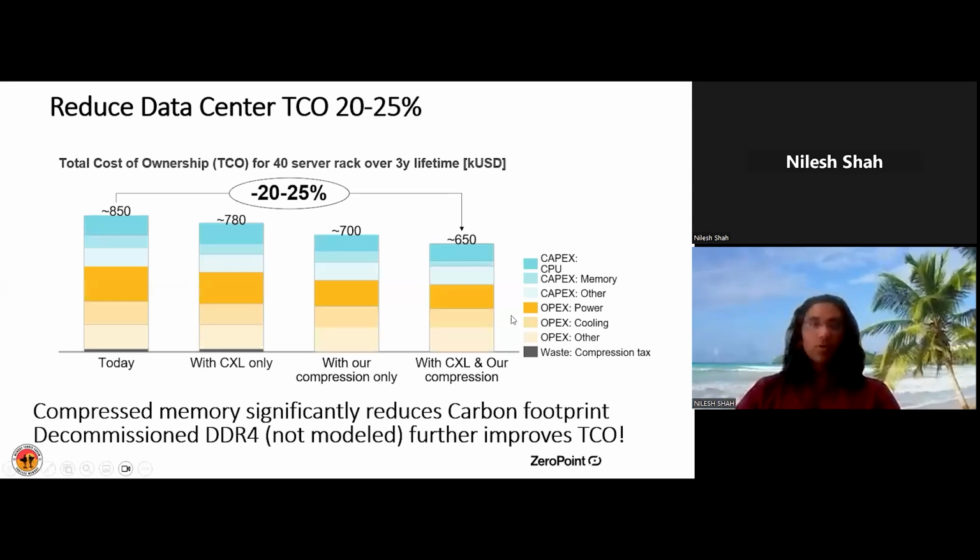And when you take compression on top of CXL, now you're starting to get significant CapEx and OpEx reduction, which is what customers are really looking for as they decide how and where it makes sense to deploy CXL. So one key message is that compressed memory not only significantly reduces the TCO, but also reduces the carbon footprint. And in this TCO model, we have not even looked at decommissioned DDR4, which is a key thing the hyperscalers are looking for.